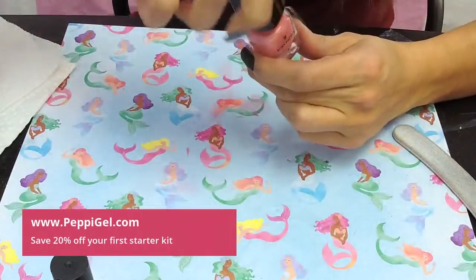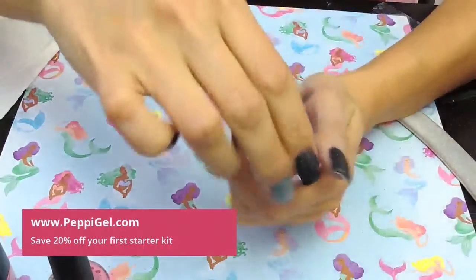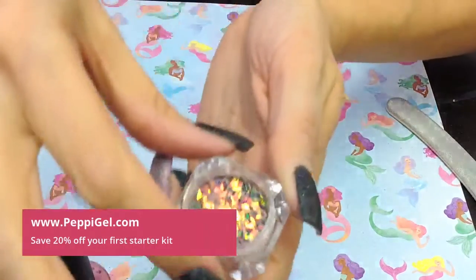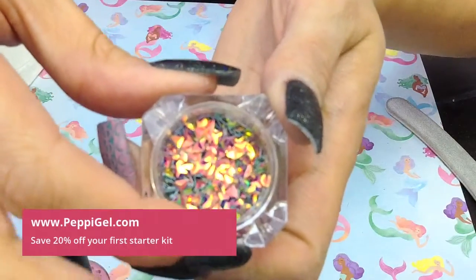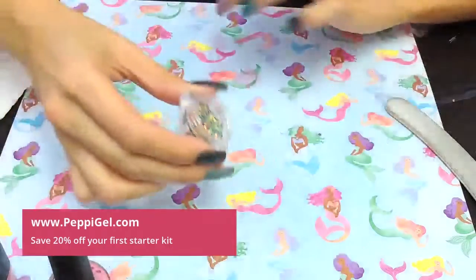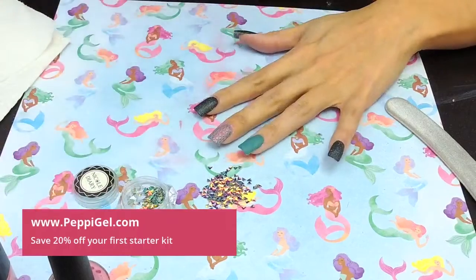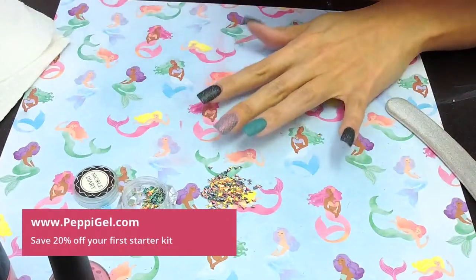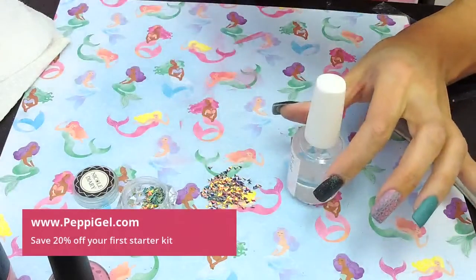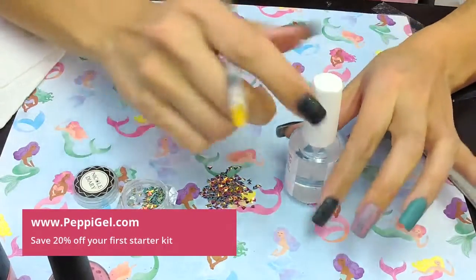And I'm going to use my number 1 to glue my crystals down. And we're going to use these pretty little guys. I don't know if you can see them. Yeah, right there. Little triangle shaped crystals. I just dump a bunch on the table so it makes them easier to pick up and lay down. I'm going to use my number 1 to apply them, and I'm going to use a wax stick to pick them up.